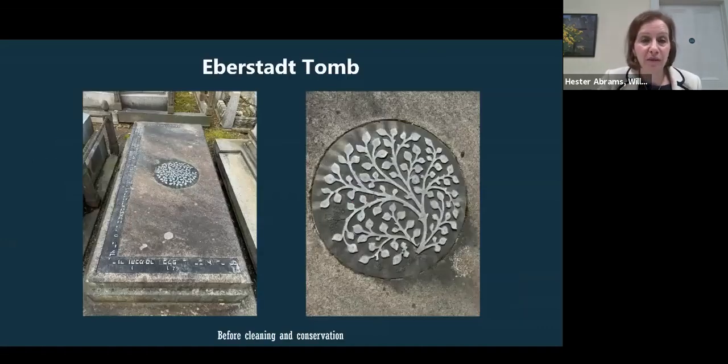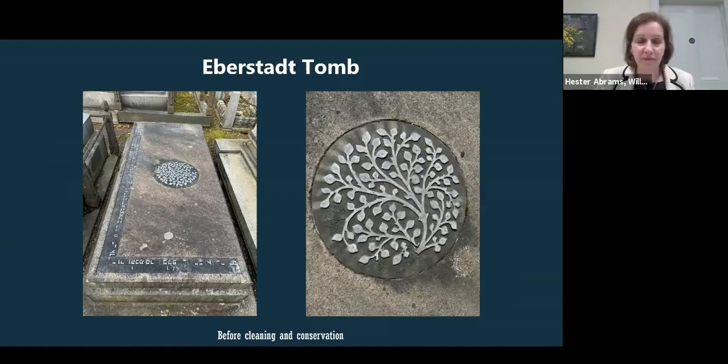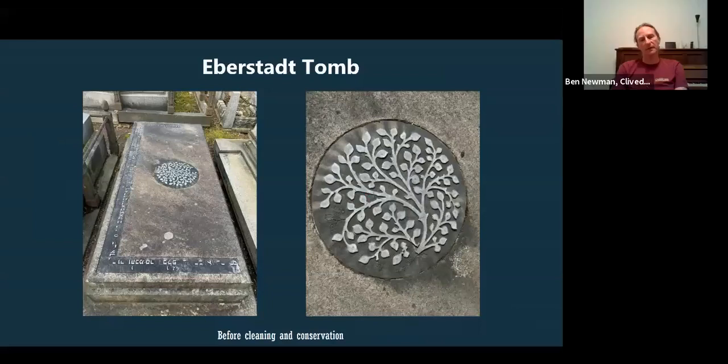Ben, what can you tell us about what this is made of and what you had to do? Yeah, so a fantastic piece to work on. I really enjoyed this piece, and probably my favourite of the 6 monuments that we were conserving. And unusual in the fact that it is listed, as you mentioned, and designed by such a prominent artist.